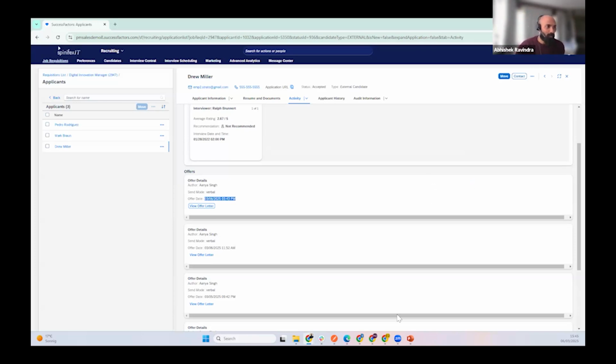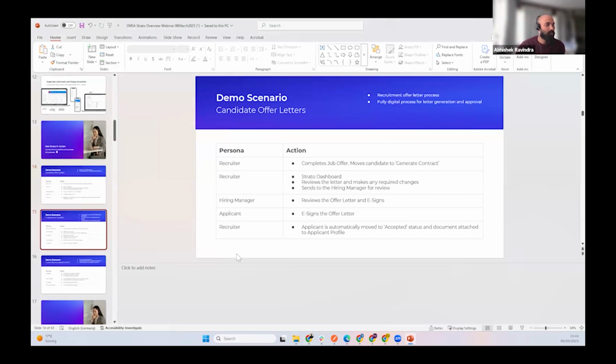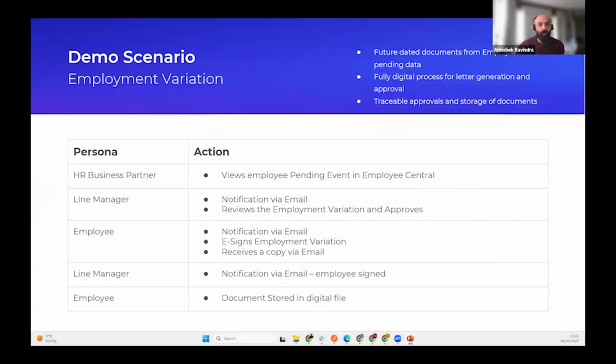Now, looking at the time, I think we should also quickly look at some other scenarios. The second scenario that we would want to talk about is the part about pending data. This is also a very common scenario that we have seen with customers. Let's say an employee is going through a change, and that change can be a salary change, a contract change, a promotion, or a demotion. More often than not, these changes don't just go on the fly. They also need approval or a signature from the candidate. That's a use case scenario that we have also seen when it comes to Employee Central. So that's what we will be seeing now.